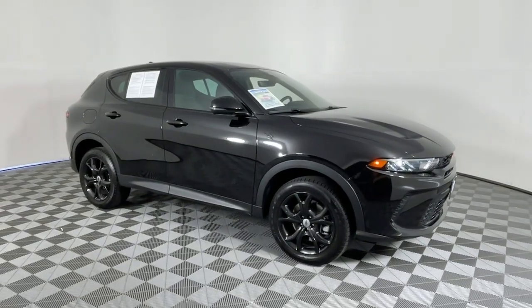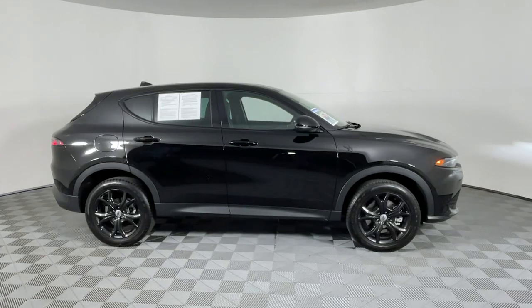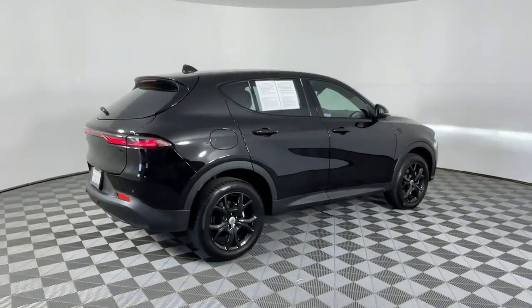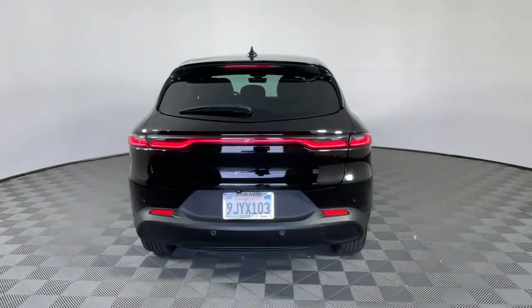Looking for your dream car? It could be the 2023 Dodge Hornet. This vehicle is an outstanding buy with fewer than 10,000 miles on the odometer. This performance-focused Hornet delivers muscle car power and practical convenience.